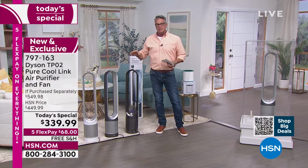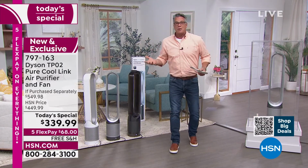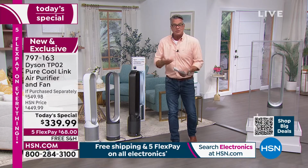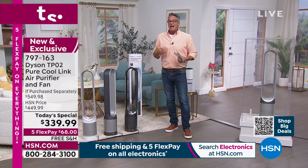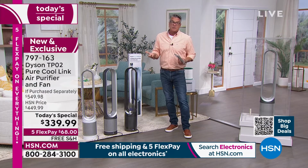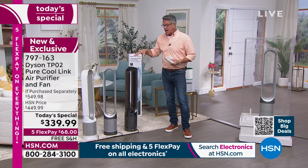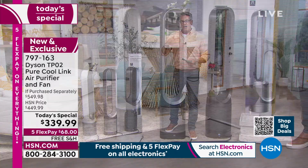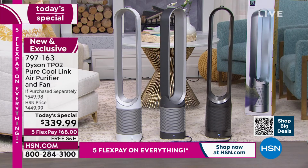What I love about it, first of all, I use it, and by the way, when I first bought mine, I just bought the cooling fan. It was just a great fan. It wasn't an air purifier. It was an oscillating, wonderful fan. The best fan I ever bought. And let me tell you, it wasn't cheap, but it was worth every penny. The one I have now, I absolutely love. I love the fact that it does all the different things that I don't have to think about, which is cleaning my air and also moving my air.